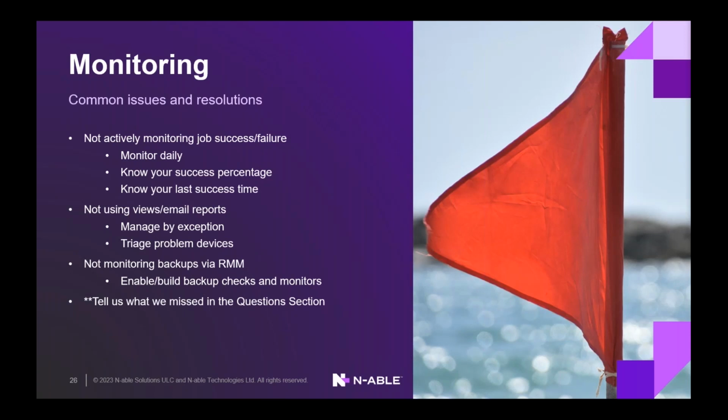A lot of partners don't use the email views or the email reports actively inside of the console. It allows you to manage by exception and only look at devices that have problem characteristics that you define. A failed local speed vault, hasn't checked in more than X number of hours based on operating system type, selected size is above or below a certain threshold, the amount of change rate above or below a certain threshold. So lots of good ways to filter on failures or odd behaviors.